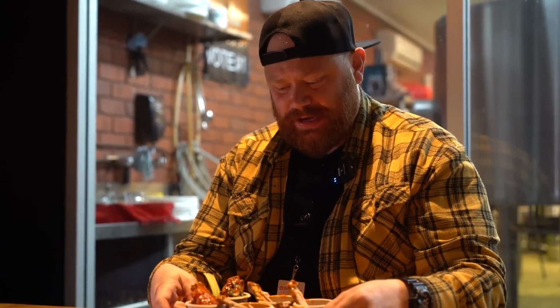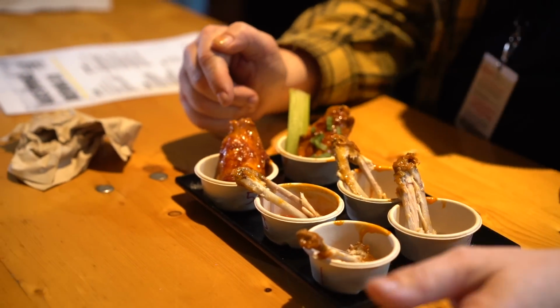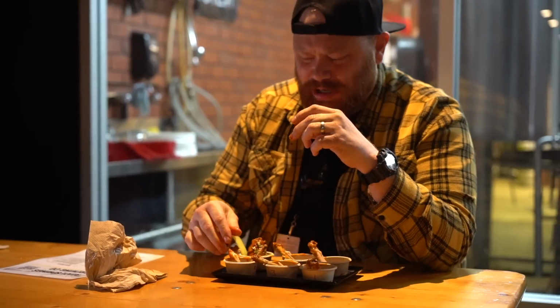Oh, that's hot. Mate, look at this, this stuff's getting red now. So this one's called Scorpion Strike, Trinidad Scorpion Chili Sauce. And this one is Scorpion Strike on steroids, Australia's hottest chili sauce. Number 5. Oh man, that's hot. Awesome. This could be the last time.